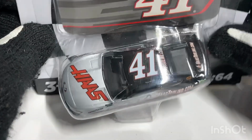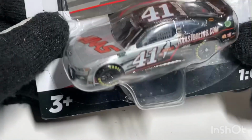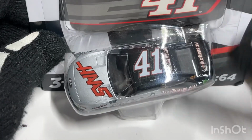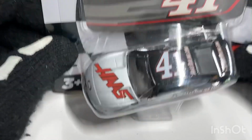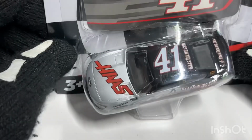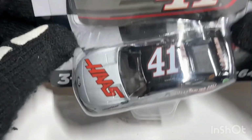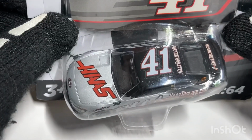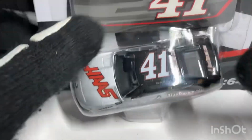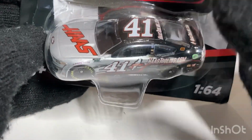This is on the PTC mold. I don't know what to say about it. Don't like it. A lot of other diecast fans don't like it. They don't even have the hood pins on the PTC molds. PTC molds have gone downhill with the next gen cars. Gen 7 cars, I can call them now. The quality in the PTC molds on the Gen 7 cars has gone downhill.